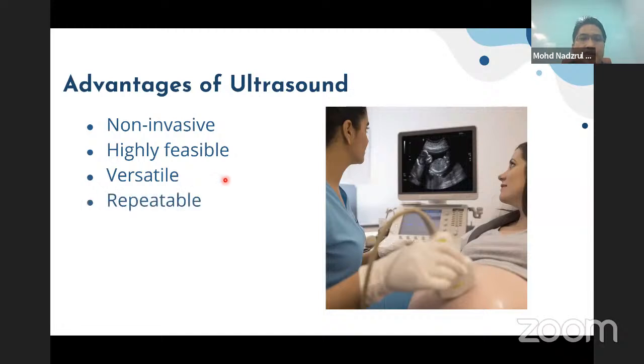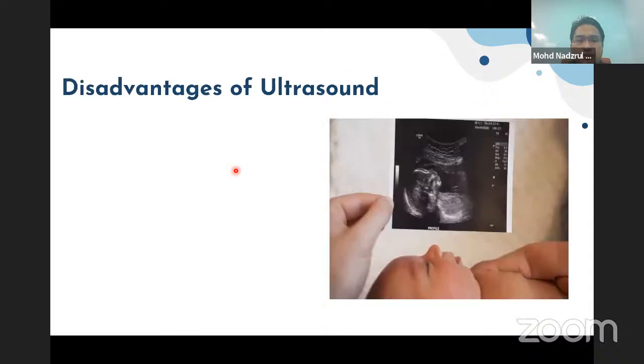The other advantages of ultrasound is that it is repeatable. We can do the ultrasound as much as we want. And lastly, it is a rapid and time-saving procedure, so it does not require a long time to detect some abnormalities by doing the ultrasound.